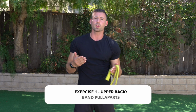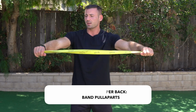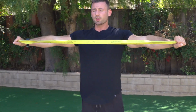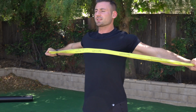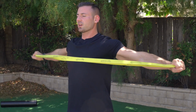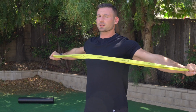Let's go. Okay, now that we've stretched out our chest and shoulders, it's time to strengthen our upper back muscles. These are called band pull-aparts. Strength exercise number 1 for you guys. So you're gonna grab a resistance band, stick your arms straight out like this. All you're doing is pulling that band apart and squeezing the hell out of your shoulder blades like that. Slow and controlled. You really wanna make sure those shoulder blades are squeezed, really focused on this portion of the movement. Do about 15 to 20 reps, just like that.